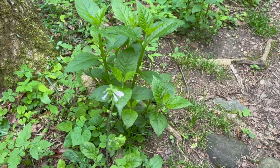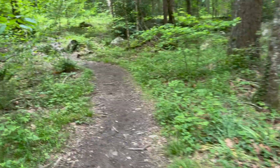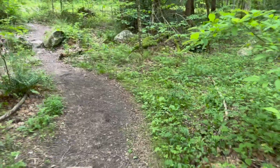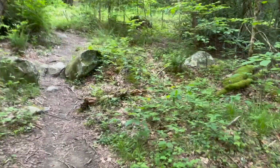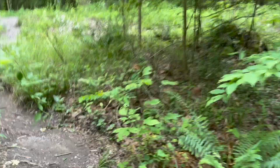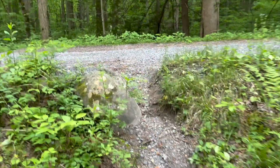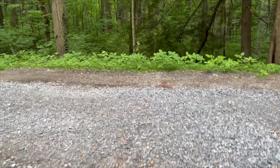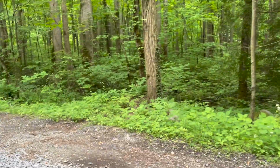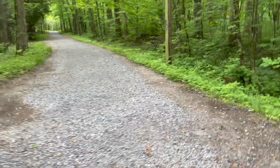Some pretty wildflowers. Well, we ended up at a gravel road. I think it's just a trail. So we'll walk the gravel road, see if we can find it.